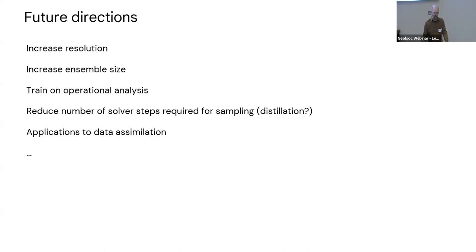And then something that comes up sometimes when I talk to people about ensembles is data assimilation. I guess data assimilation is one of the actual original big motivations for having ensembles at all. I mean, obviously they're useful for forecasts as well, but they're really useful for ensemble DA. So are there ways that we can use these ML ensembles within the DA process? These are interesting questions to me as well.